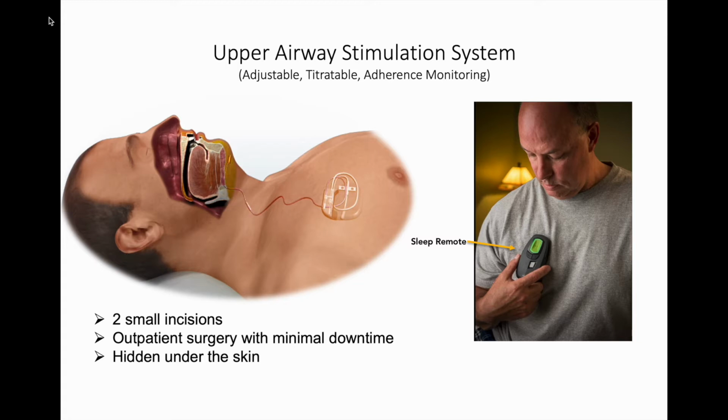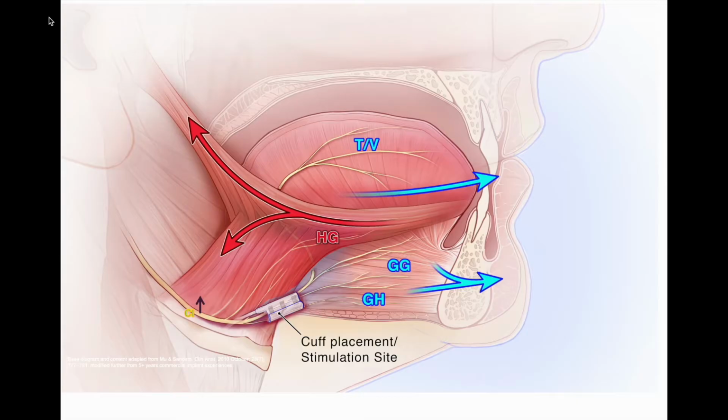The sleep remote seen here is how you control the device. You simply turn it on wirelessly and go to sleep, and after about 30 minutes it will turn on, and every time you take a breath in it will sense your breathing and pull your tongue forward to open up your airway. This is a medical diagram showing how this device works.